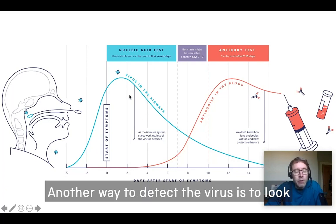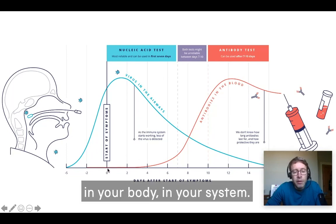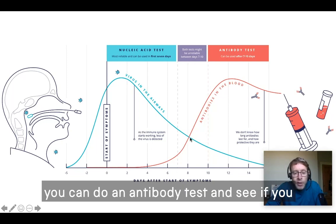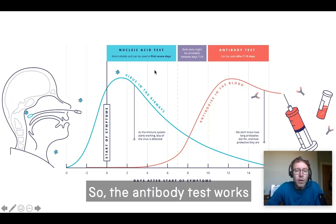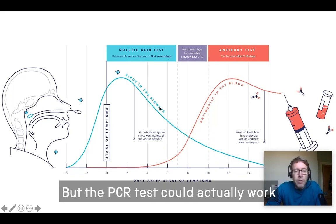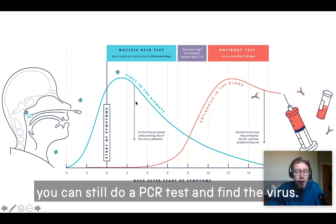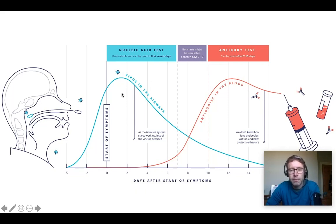Another way to detect the virus is to look for the antibodies, but you can't do that straight away because you don't have any antibodies in your system. So after about a week after symptoms begin, you can do an antibody test and see if you have the antibodies in your blood. And if you do, then you know you've been infected. So the antibody test works about a week after your symptoms begin. But the PCR test could actually work before you even know you're ill. So a few days before you know you're ill, you can still do a PCR test and find the virus. So let's look in detail now at the DNA test, how it works.